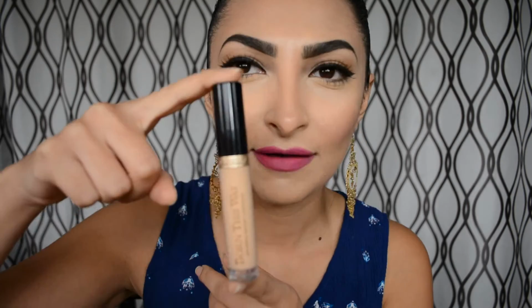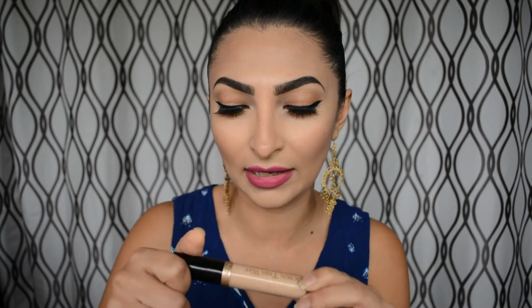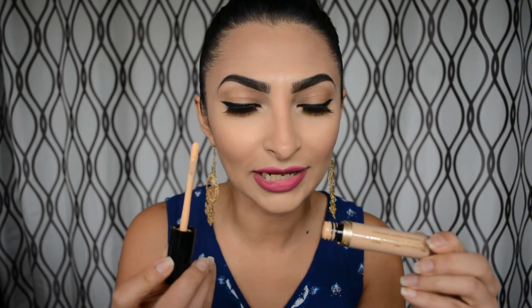This product comes in 10 different shades and it retails for 39 Canadian and 28 American dollars, which is quite pricey, but I also understand that there is a huge difference in value between the Canadian dollar and the American dollar. The bottle looks like this, very similar to the Born This Way foundation, and it has a little applicator right here, which I very much appreciate because I know that it is a little bit messier when you use a pump versus an applicator, so that was great.